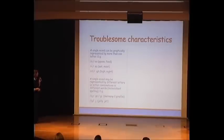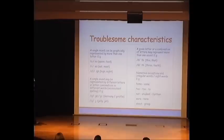Here we have one sound, J. However, we have three different ways of writing it. For example, J like in Germany, G in giraffe, jelly, jet. So one sound can be written in more than one way using a combination of letters. Here we have two different sounds, but they share the same spelling. So we have the, like this and that, th, like three teeth. And of course, there are so many exceptions and irregular words and sight words.